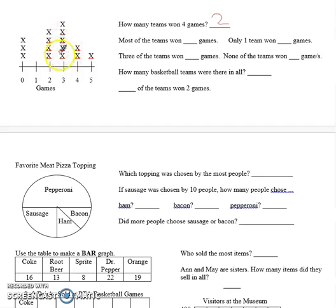So the X's are teams. Most of my teams are right there. Most of the teams won 3. Only one team, here's one team, won 5 games. 3 of the teams won 0 games. None of the teams, there would be no teams, won 1 game.